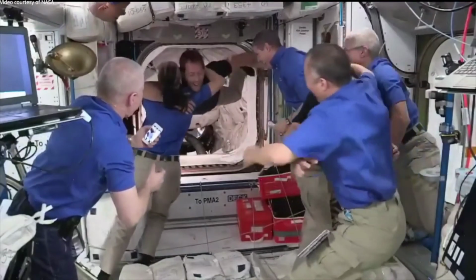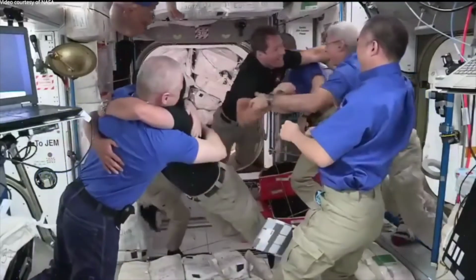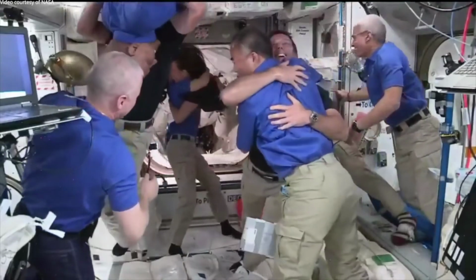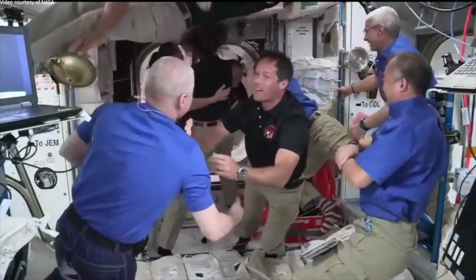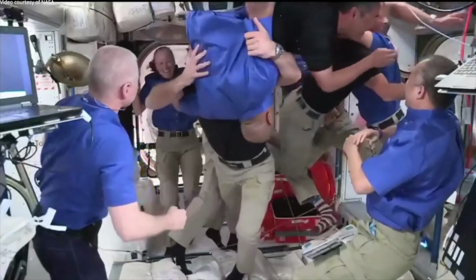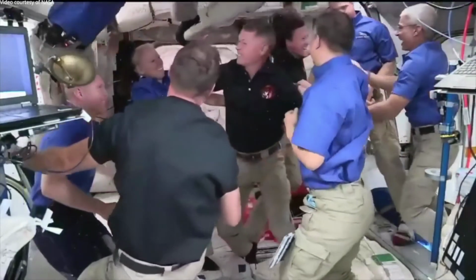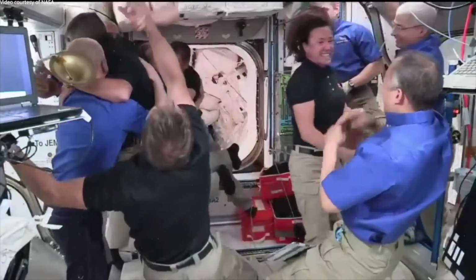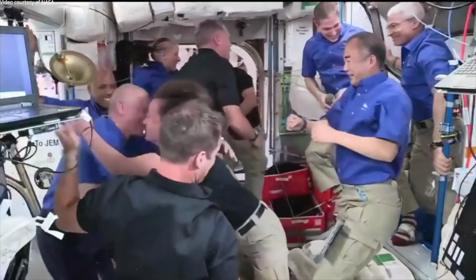And Gwen-Gwen. Followed by Thomas Pesquet from the European Space Agency. Lots of hugs and smiles right now. Pilot Megan McArthur of Crew 2 is next, being welcomed by the Expedition 65 crew members, and Shane Kimbrough bringing up the rear. The 11-person crew of Expedition 65 now together inside Node 2 of the International Space Station.